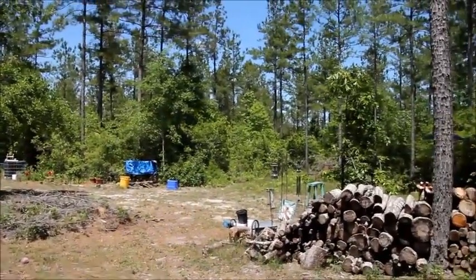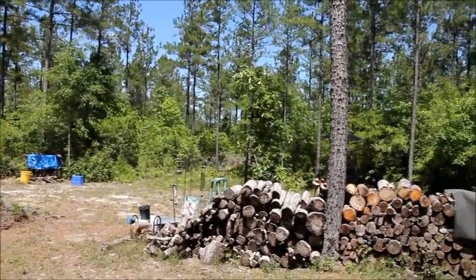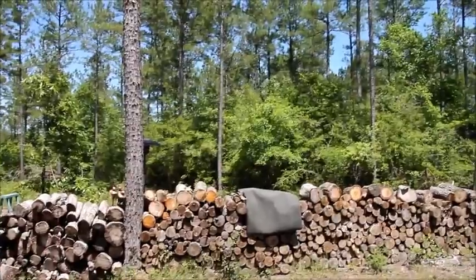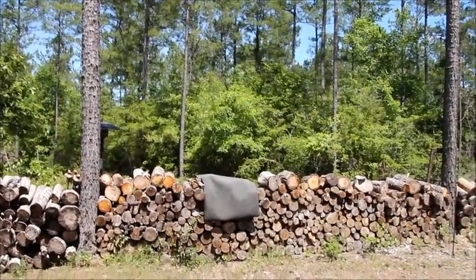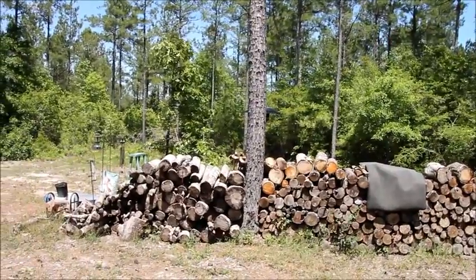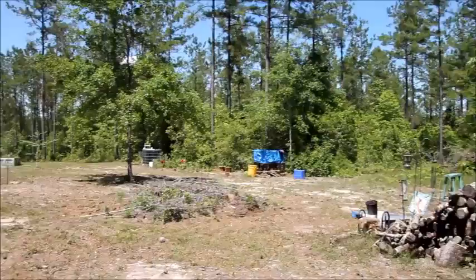But we're thinking we're going to put a barn right here, and then all of this trees will start coming down and clearing out, and that's where we'll have livestock. Kind of what we're thinking today.